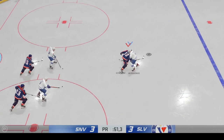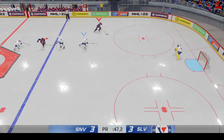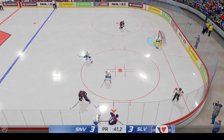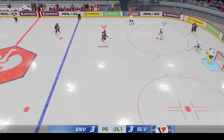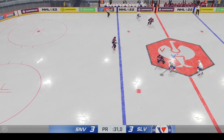Slovakia's won the face-off. And the puck clears the zone. They'll be forced to leave as well. Back to the point it goes. And now he moves it quickly, and he rings the post! These two teams haven't spread out at all today. A tie game is almost broken as that shot hits the post.